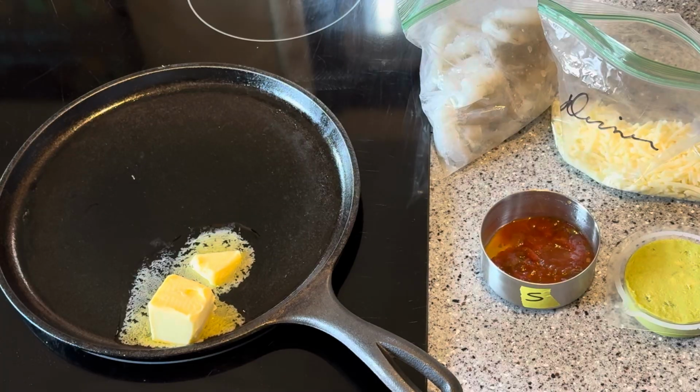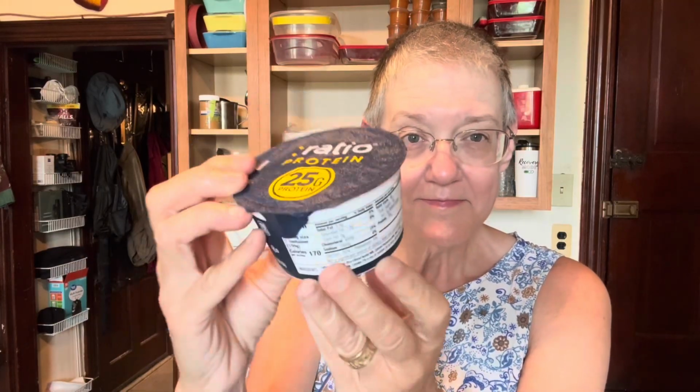Let's get started and cook the shrimp, then we'll cook the tortilla. While the butter's melting, let's talk about Dale's nighttime snack. 1 keto, low-carb, sugar-free, high-protein yogurt. This is the vanilla, but they have a variety of flavors. 8 grams of net carbs for 5.3 ounces of yogurt.